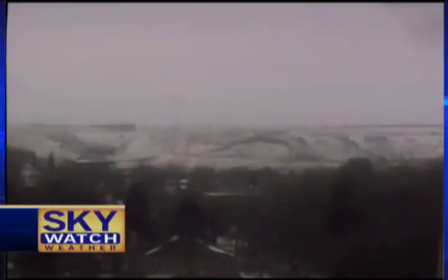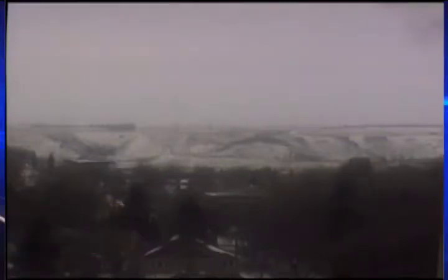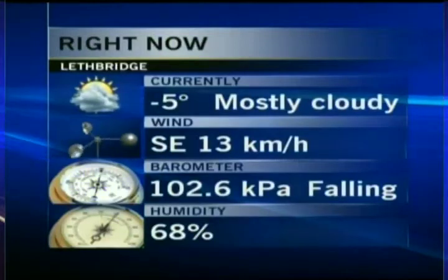And check out the view from the CTV Skywatch camera, looking out to the west-northwest there in that picture. Mostly cloudy skies. -5 is where we're at right now. That is our daytime high. -19 was our low, and we were sitting at -19 at 7 a.m. this morning. Winds are out of the southeast.